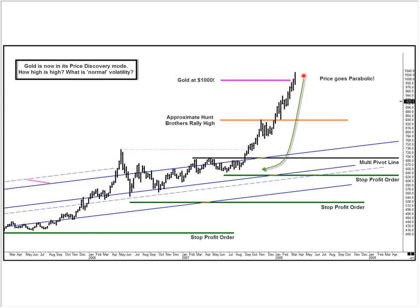Look how big this run is. We're talking about 1,000 all the way back down to my stop, which is at 624. So I am trailing stops, but I'm talking about more than a $300 stop here. I'm leaving half my money on the table. But it's this balance, we'll talk about this in a second. I have to balance catching the move and protecting profits. It's very difficult.